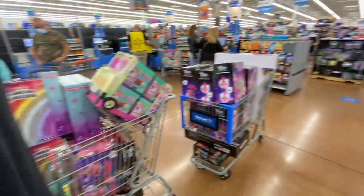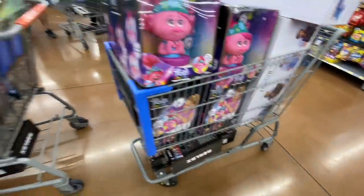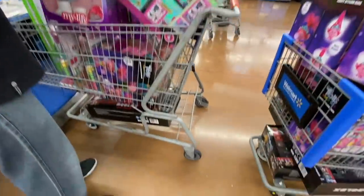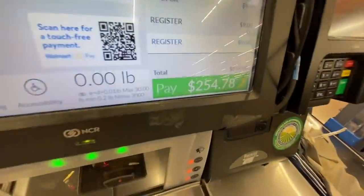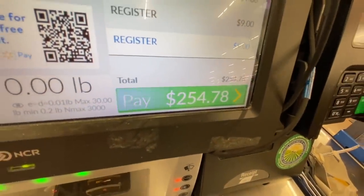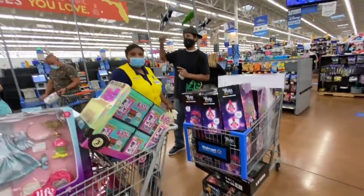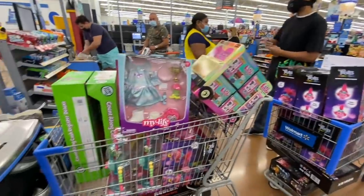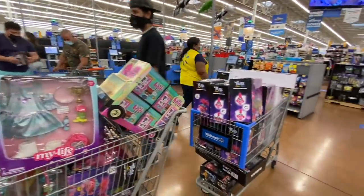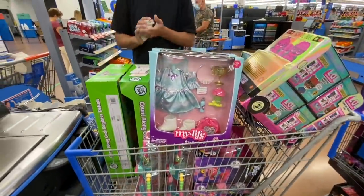All right, you guys, we are going to show you our grand total for all of this. All of this, even stuff at the bottom. Our grand total is $254.78. And that's all over in the clearance section. Yeah. They have a bunch more down there. It's right down there where that umbrella is. All right, so I think she's gonna go hit up the clearance aisle on her break.